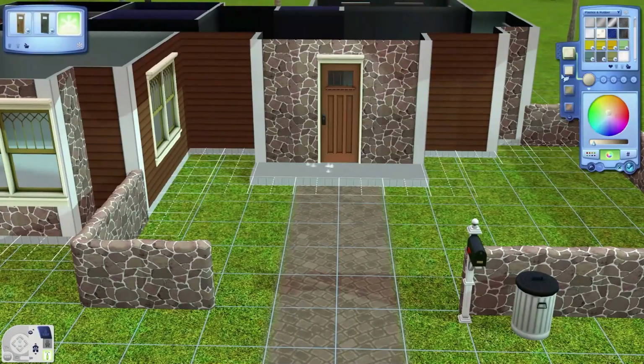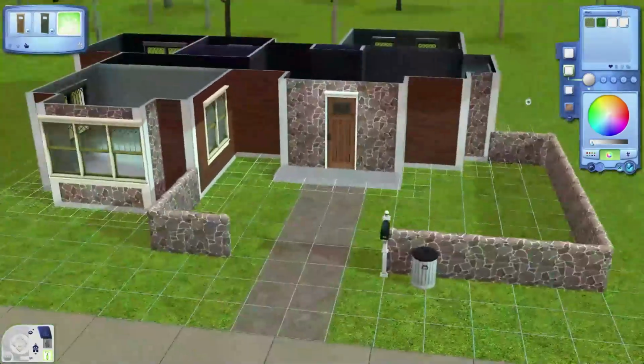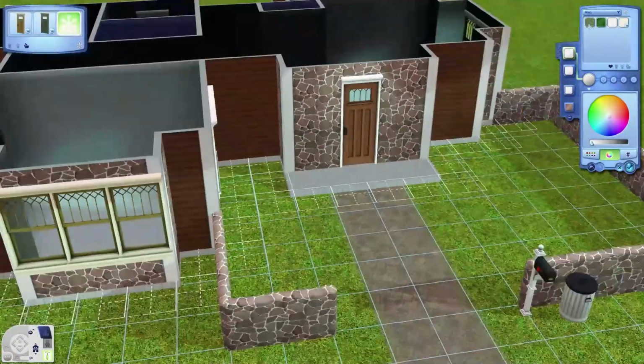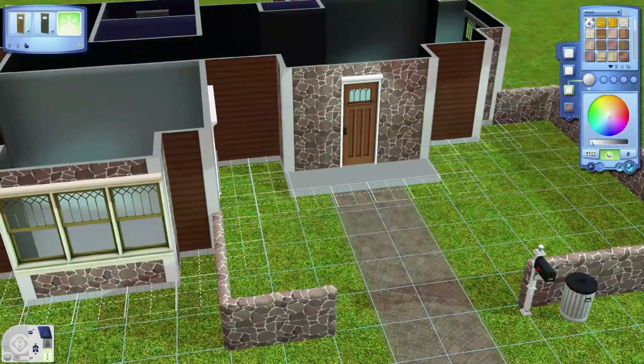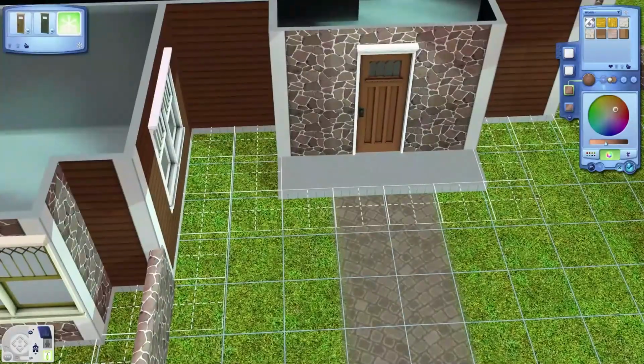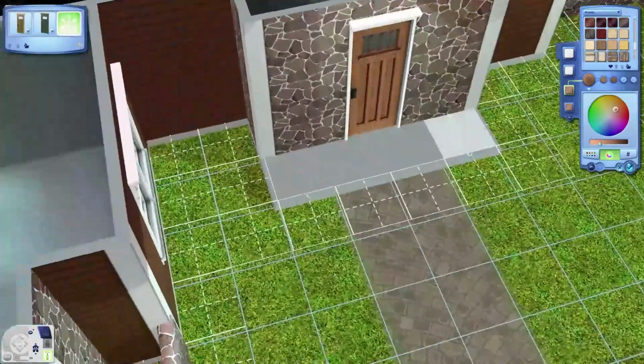But yeah, I just have changed over to more of a subtle, natural look when it comes to my game. I guess realistic maybe would be the term, but I don't know. I'm not inherently trying to be realistic with my building style.